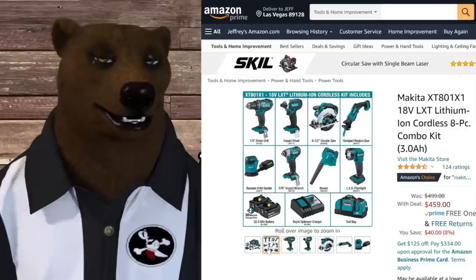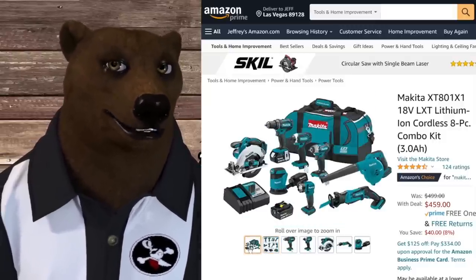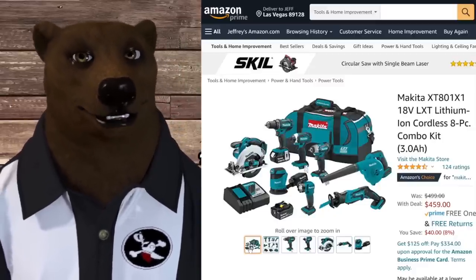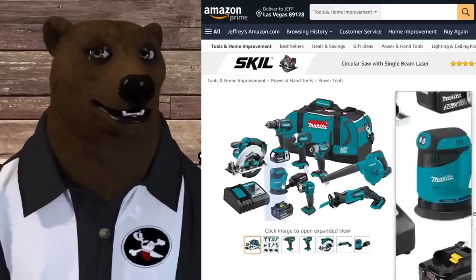It's a nice tool bag. I mean, heck, you use it as a gym bag. It's a decent little bag. Anyway, this is a great starter set if you want to jump into the Makita lineup. Not the biggest discount, but when you're looking at a big set like this, in Makita, any kind of discount is good. So you're looking at normally $500 on sale down to $459.